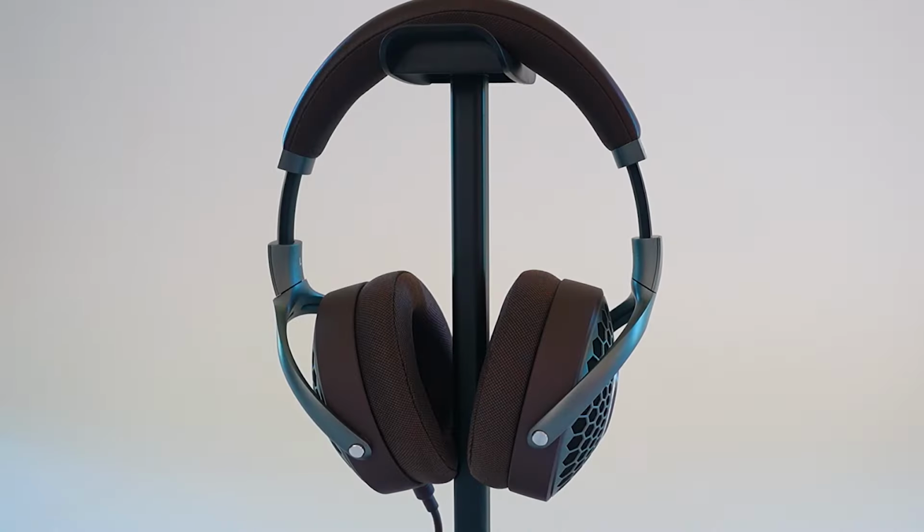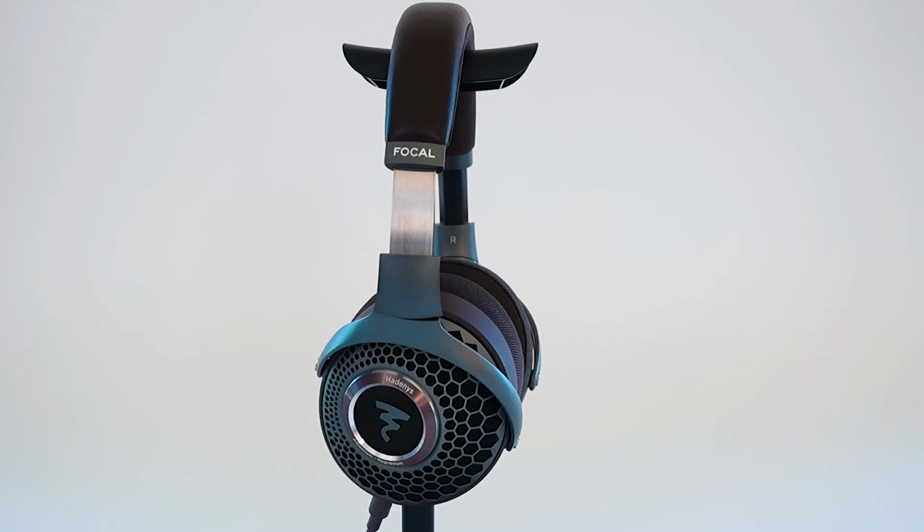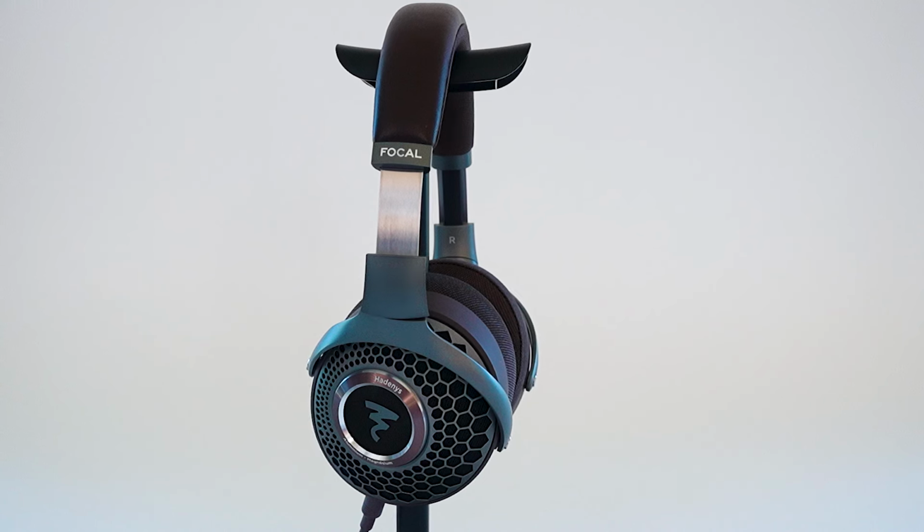This one is a surprise, a pleasant surprise. The Focal Hadenys is the first headphone I've heard below $1,000 that sounds musically right and has relatively few distracting errors.